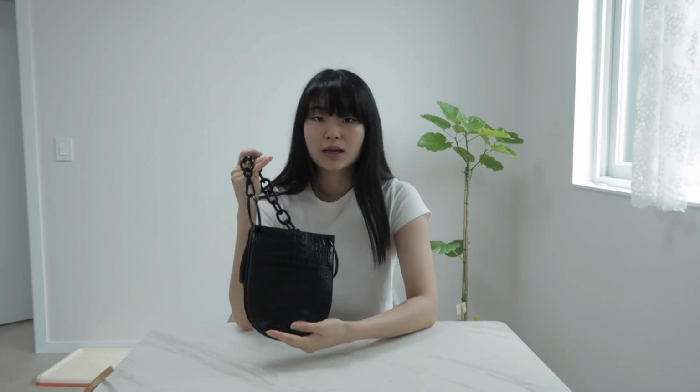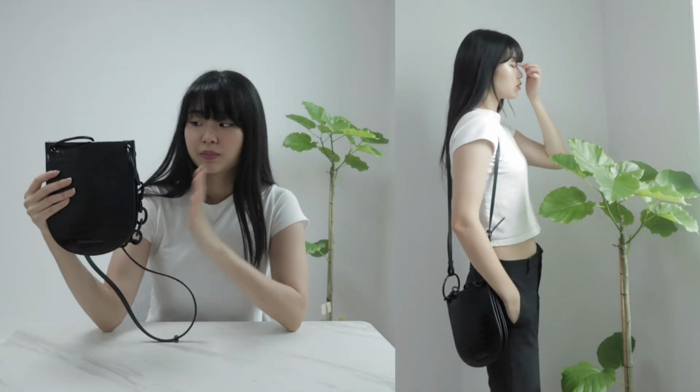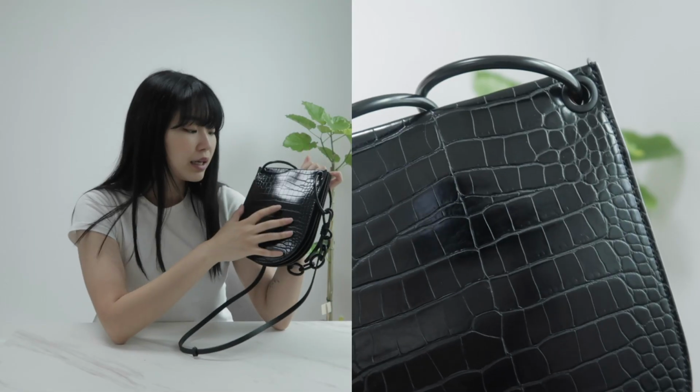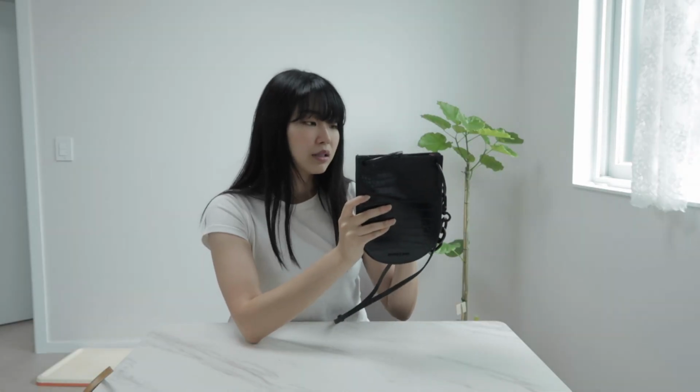So the first bag I'm going to introduce you guys is this Charles & Keith black chain bag. And I got this at Shinchon Hyundai department store. It was about like 100 bucks, that's what I remember. It's not like plain black, it kind of looks like crocodile leather. That's what I like about this bag.